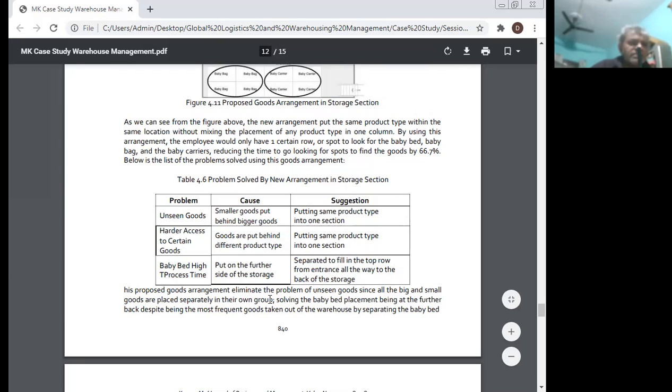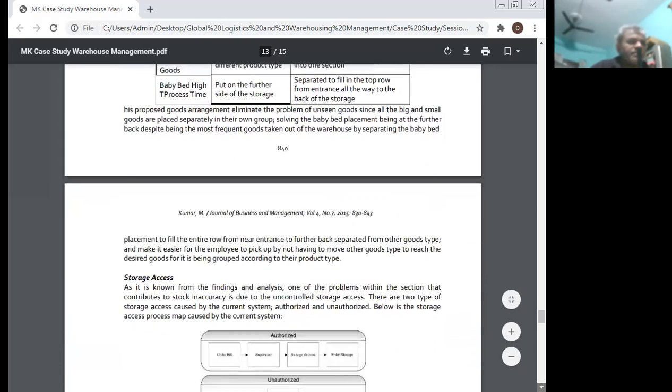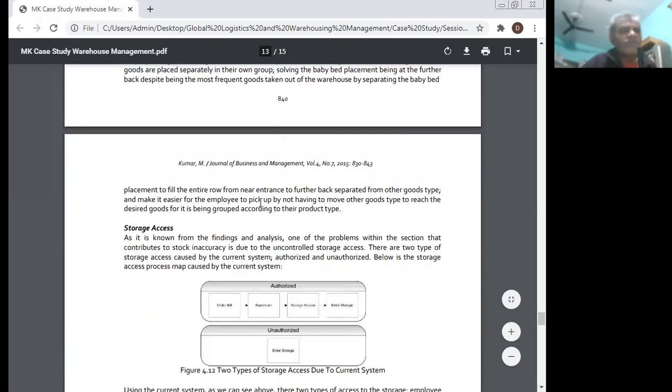This proposed goods arrangement eliminates the problem of unseen goods, since all the big and small goods are placed separately in their own group, solving the baby bed placement being at the further back despite being the most frequent goods taken out of the warehouse. By separating the baby bed placement to fill the entire row from near the entrance to the further back, separated from other goods types, it also makes it easier for the employee to pick up by not having to move other goods types out of the reach of the desired goods, for it is being grouped according to the product type.